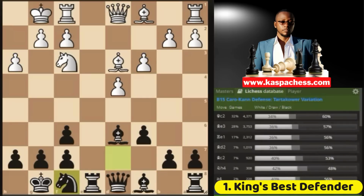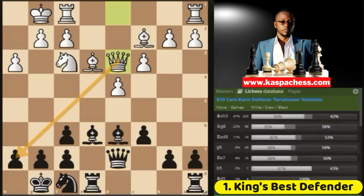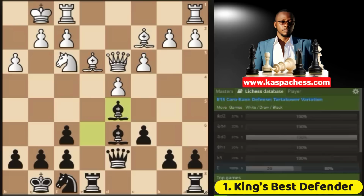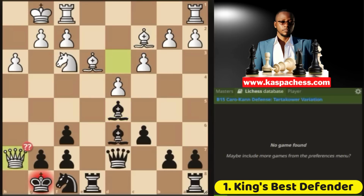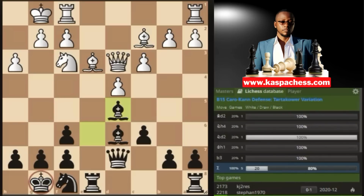The whole idea is to place the knight on f8 so that we don't need to worry anymore about our h7 pawn, because now white has no chance to take on h7 or whatsoever. For example, bishop e3, we got bishop e6, bishop c2. Sometimes they like doing this, wanting to take on h7, but that's not available because we can simply take back the queen and we are good. So you can see how well the knight defends the king. Surely it is the best defender of the king. There's no doubt about that.